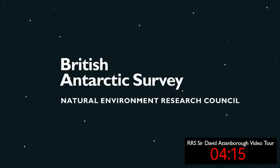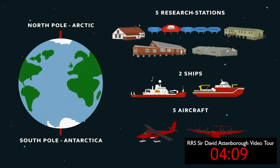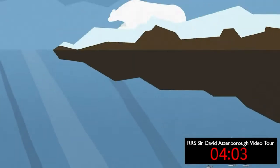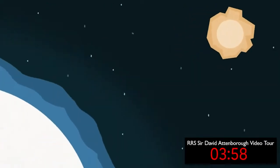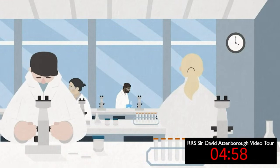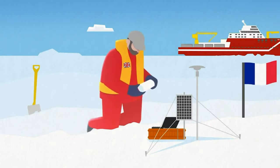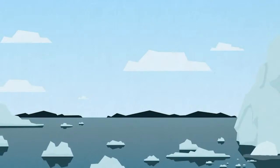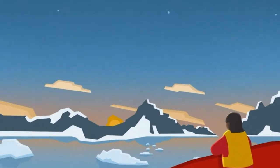British Antarctic Survey is the UK's national Antarctic operator. It operates research stations, ships and aircraft in both polar regions. Its scientists study many areas including oceanography, biodiversity, climate change and even space science. One of its most important discoveries was finding the hole in the ozone layer back in 1985. Today, they work with over 40 UK universities and in more than 120 national and international collaborations. Together, these researchers advance our understanding of how the polar regions are responding to environmental change and what this means for all of us.